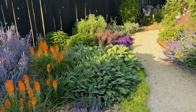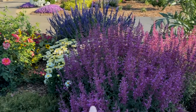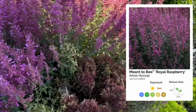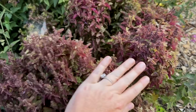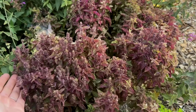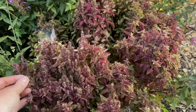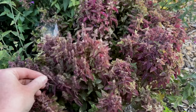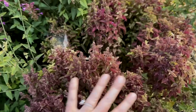I love this garden bed. Looking over the other side, I have some Royal Raspberry Agastache. I am having a little bit of an issue down here. Look at this. Isn't this so weird? I don't know what's going on with this little spot right here. All the leaves are kind of red and it's stunted and it's not growing. I wonder if, because I put these in gopher cages, it's running up against the gopher cage and that's what's not allowing it to grow. I'm not totally sure. It's really interesting.